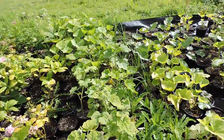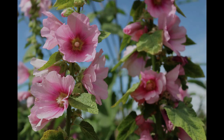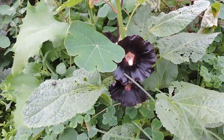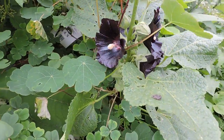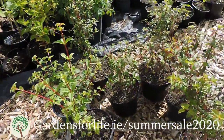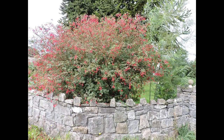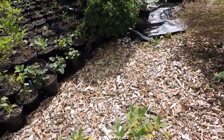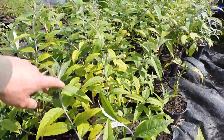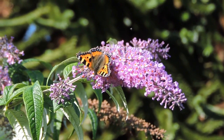We also have some really nice fuchsias left, and a lot of these hollyhocks. These are some pink hollyhocks, and we also have some jet black hollyhocks as well. So while we're taking a look at our little website, here are some fuchsias, which are really good value at €5 or €6, depending on how many plants you buy. We also have a couple of sage plants, and these are the butterfly bush, or buddleia. Very big plants and very good value at only €5 or €6 per plant.